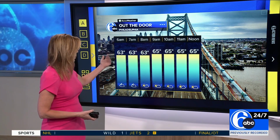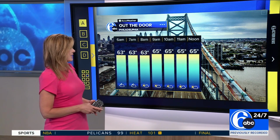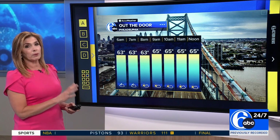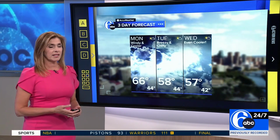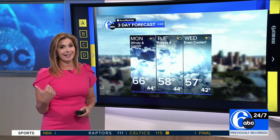By 7 o'clock, it's about 63. At 8, holding in the low 60s. By 10, it's 65. At lunchtime, mid 60s. But by lunchtime, those winds have already really picked up. You're going to be noticing those winds today. So a mix of clouds and sun today, and 66 for your high. That's a lot cooler than yesterday when we were at 84.